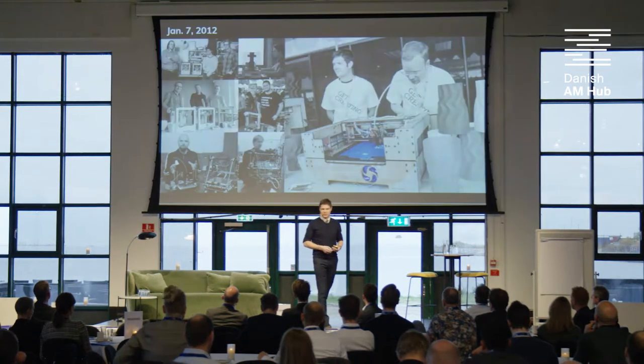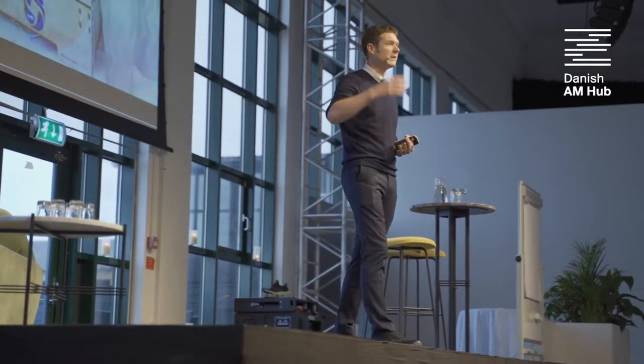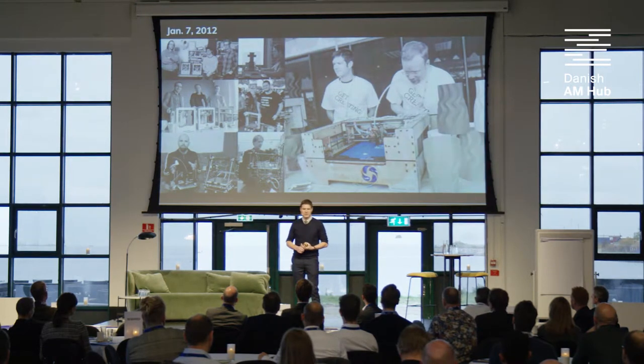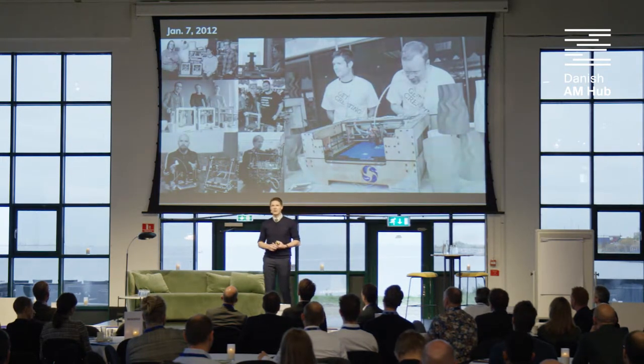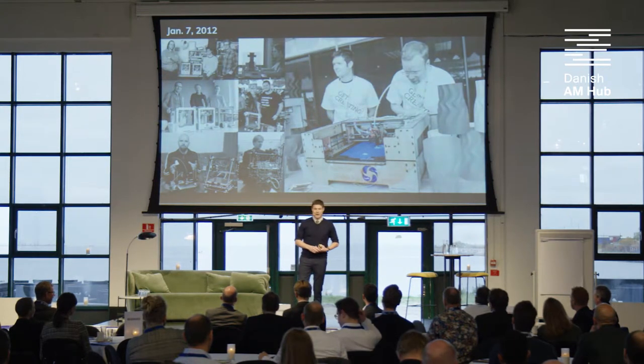Now, enter 3D printing. 3D printing's been around since the 80s. I came onto the scene in January of 2012. I'd married an American, moved to San Francisco, and lo and behold, my neighbor was building his own 3D printer. And we started a company called Type A Machines early on in 2012. When we started, we were one of 14 companies building, quite frankly, pieces of shit, plywood constructions.